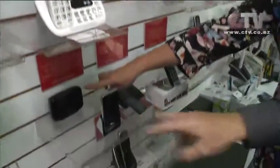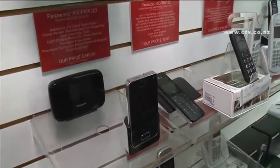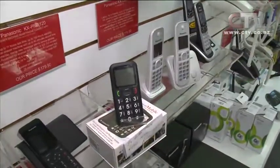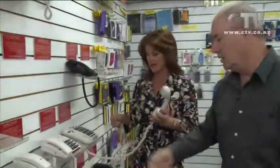Yeah, there's some sort of flashy ones from Panasonic. It looks pretty much like a cell phone, don't they? It does. And speaking of cell phones, we've still got the big button cell phones. Some people just want some basic, simple cell phones. And of course, these are always really handy as well, aren't they? Great, safe to have one of these in the home.